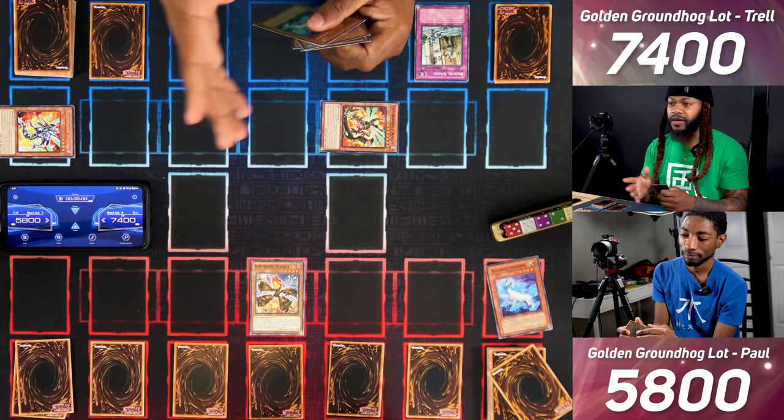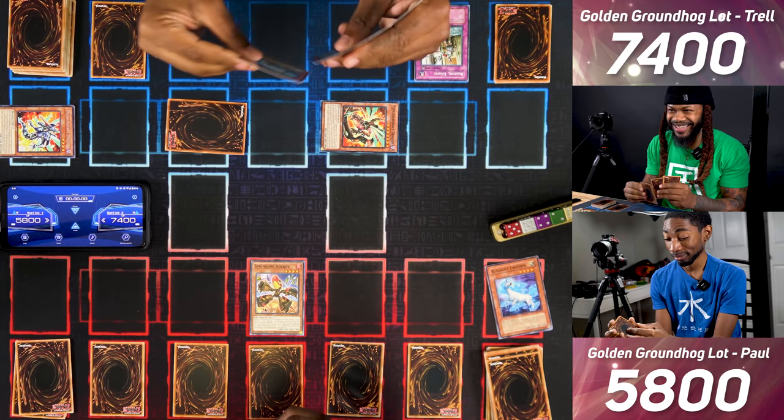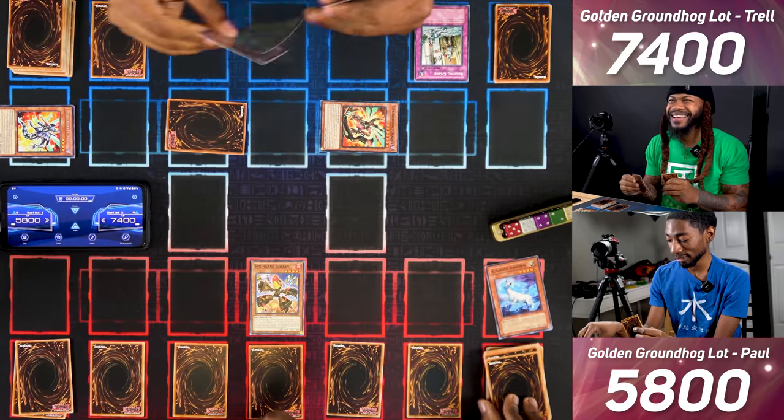Draw, in faith. Okay. Draw. This is where we are now. End phase. Draw. Go ahead. What is that? Draw for turn. It's probably old. This card is probably older than Paul.